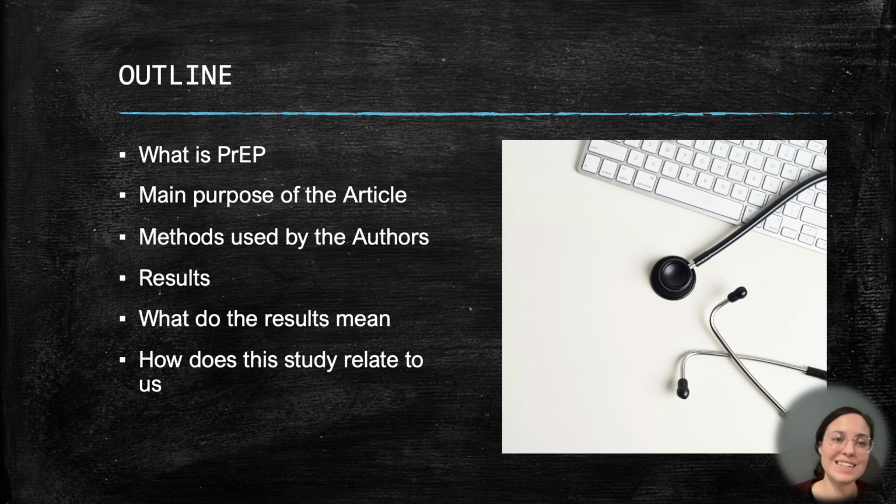So here's my outline slide. We're going to look at what PrEP is, the main purpose of the article. We're going to look at the methods used by the authors and the results that they found, what those results mean, and lastly, how the study relates to us.